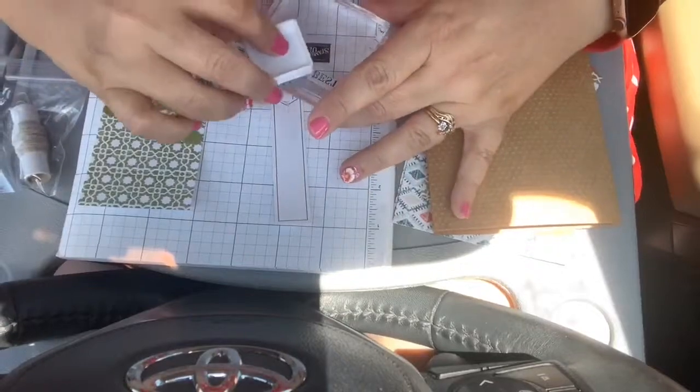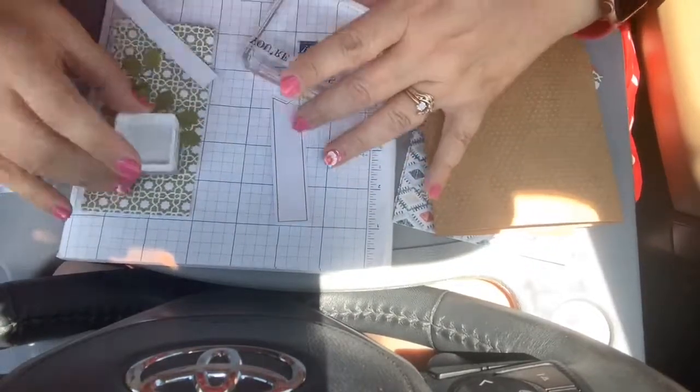So I'm inking this up with the ink spot that came in the kit. This is Pretty Peacock.